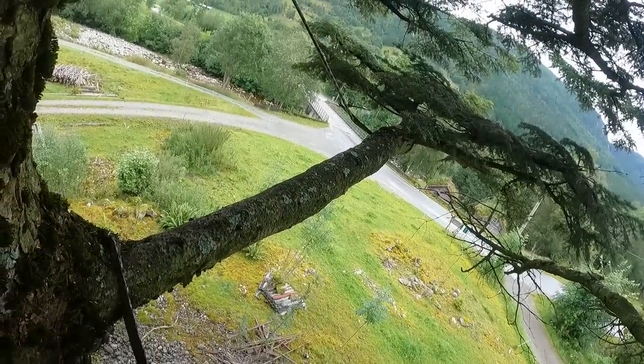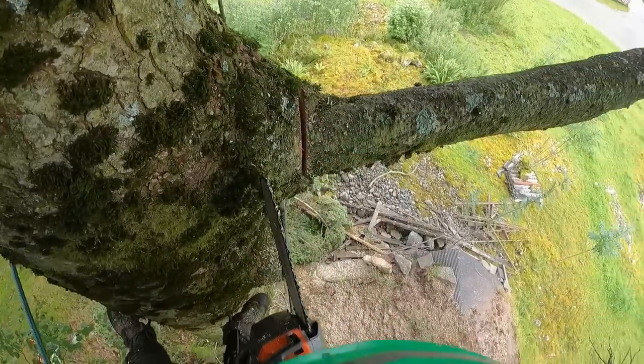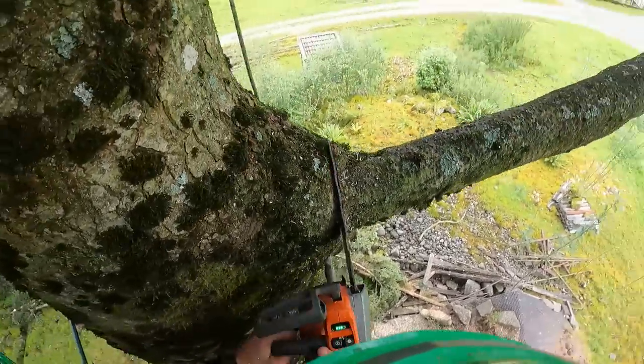Trying to let it settle into the holding wood on the top there. I'll leave as much as possible. That's going slowly. See, it's starting to close. It's going.